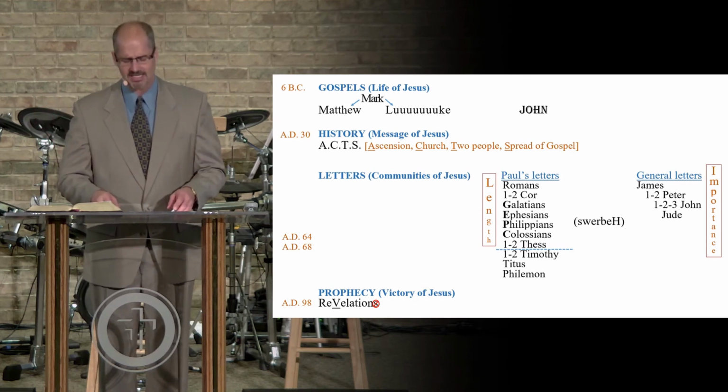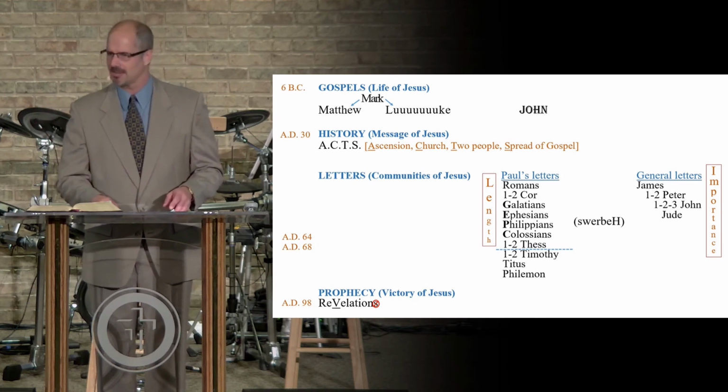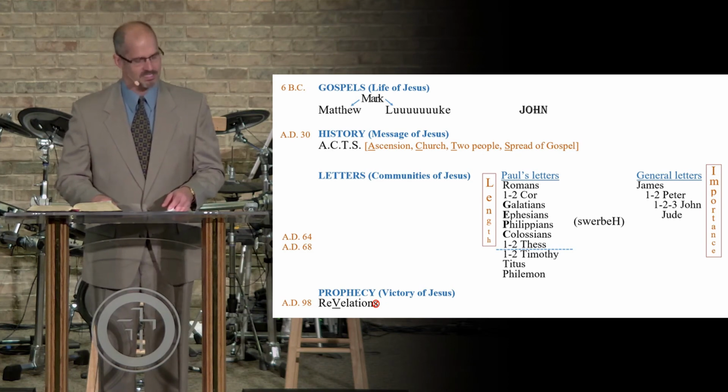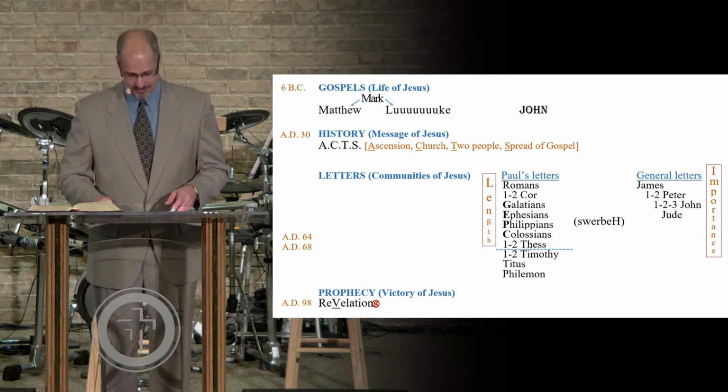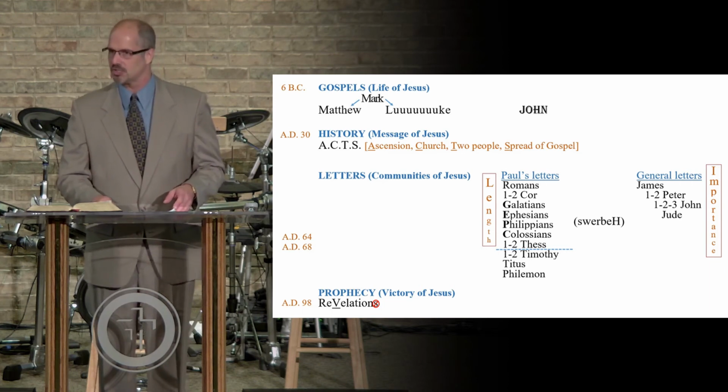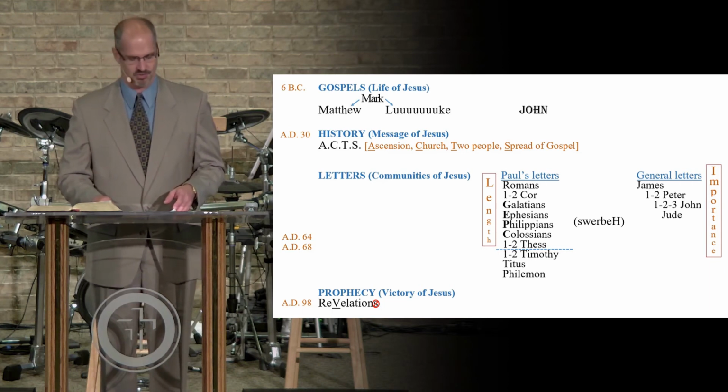Paul's first and last letter in the New Testament both deal with a common theme. Do you remember what it is? Slavery. They both deal with slavery. Romans, though, deals with spiritual slavery. Philemon deals with literal slavery. Philemon was a Christian slave owner.